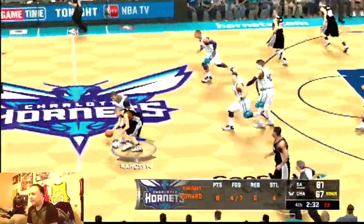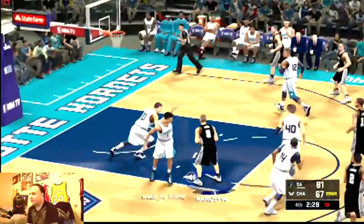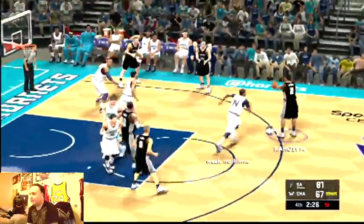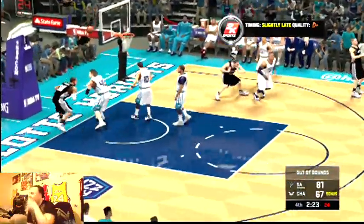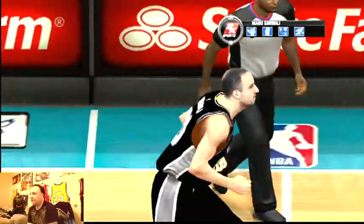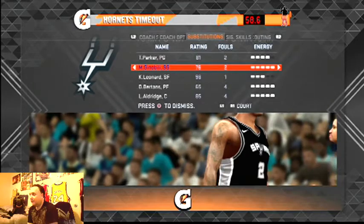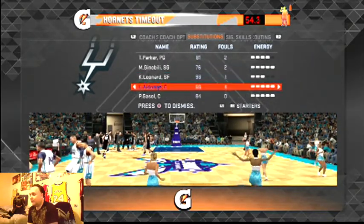Deflects the pass, and stolen by Aldridge. It's Parker with the drive. Kicks it out to Leonard. It's Ginobili on the wing. Out of bounds. Charlotte takes possession. And the Hornets call time here. Without question, Manu Ginobili displaying his skills today. He's really taking it to him inside. They got to find a way to slow him down.